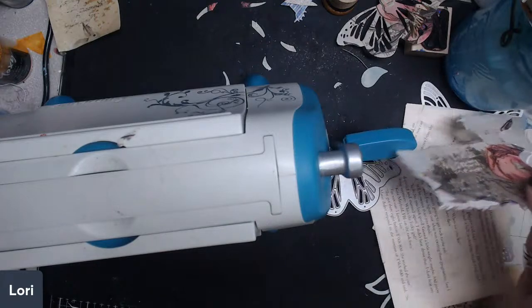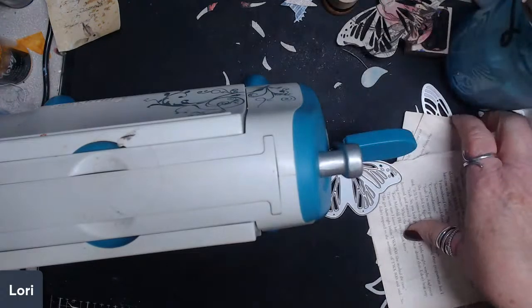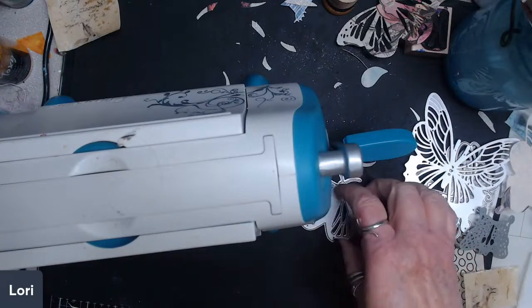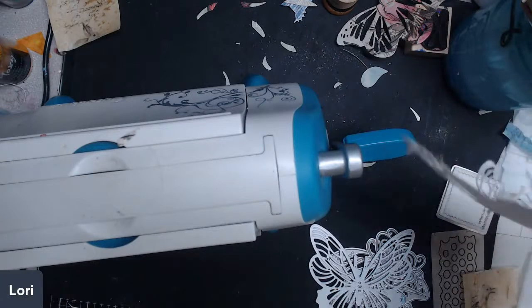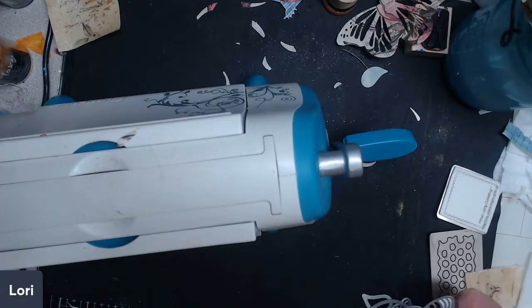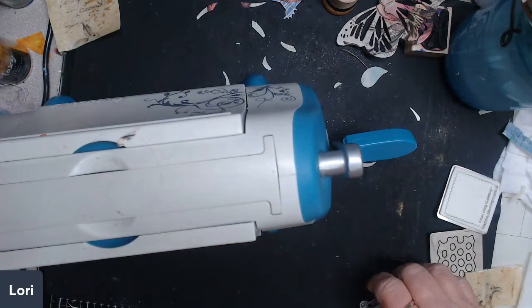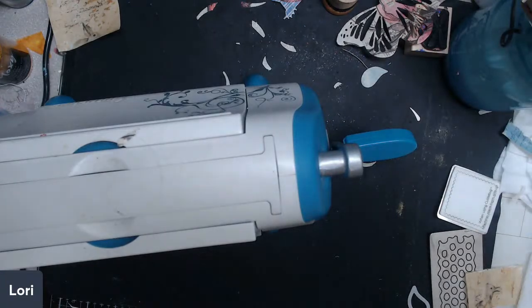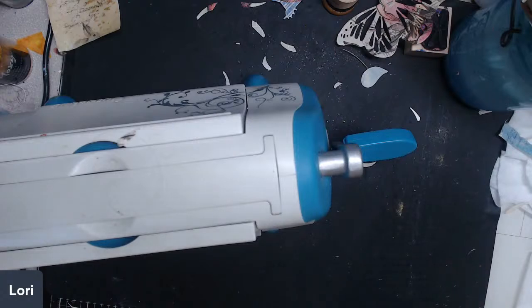You like the butterflies better than the bird? Yeah, the butterflies are cute, if I could get them to turn out. I got to really mash it. Well, I think that fabric I had was a little thicker than the other that I cut the birds out of, so I might be a little more successful with the thinner stuff. Now, let me just pick up some of this jazzmatazz here. And then we're going to experiment a little. With a little bit of luck, we'll have a successful experiment.